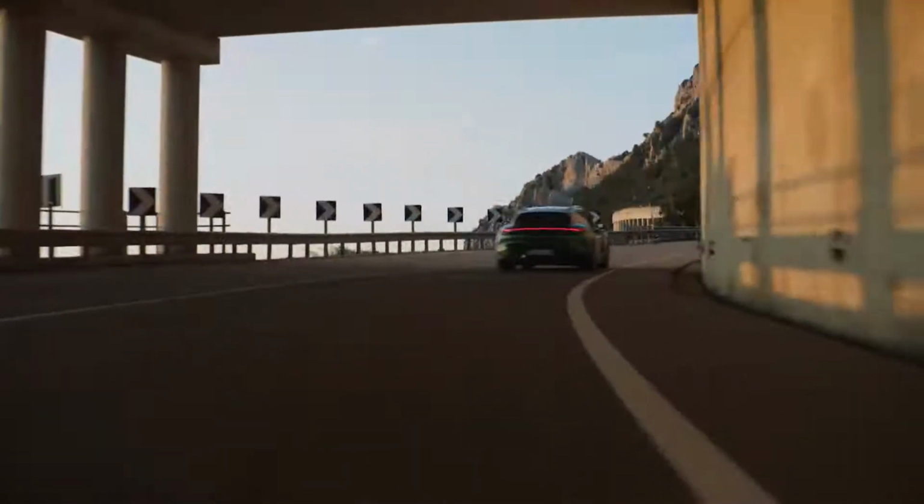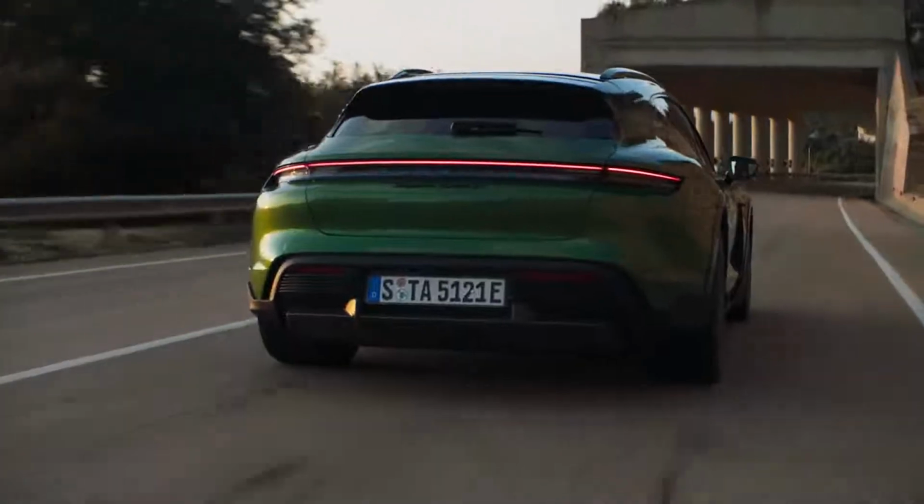This is the Porsche Taycan Turbo S Cross Turismo.